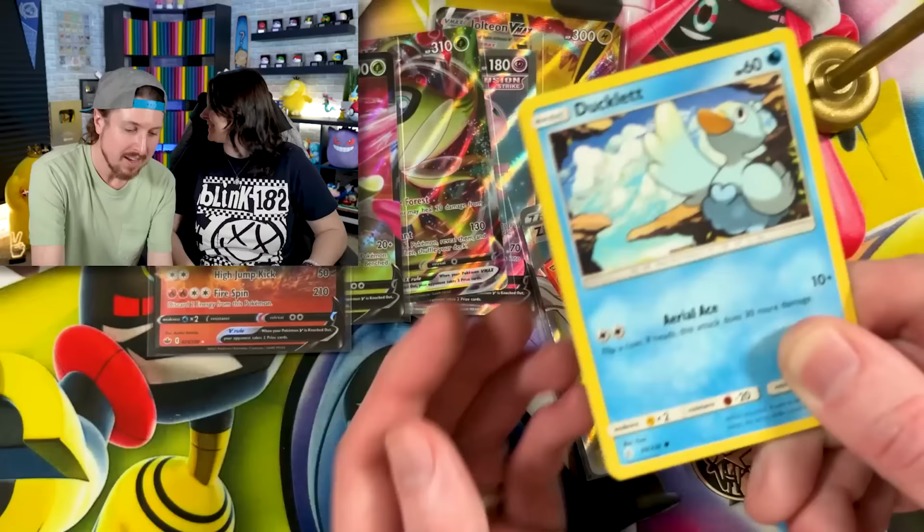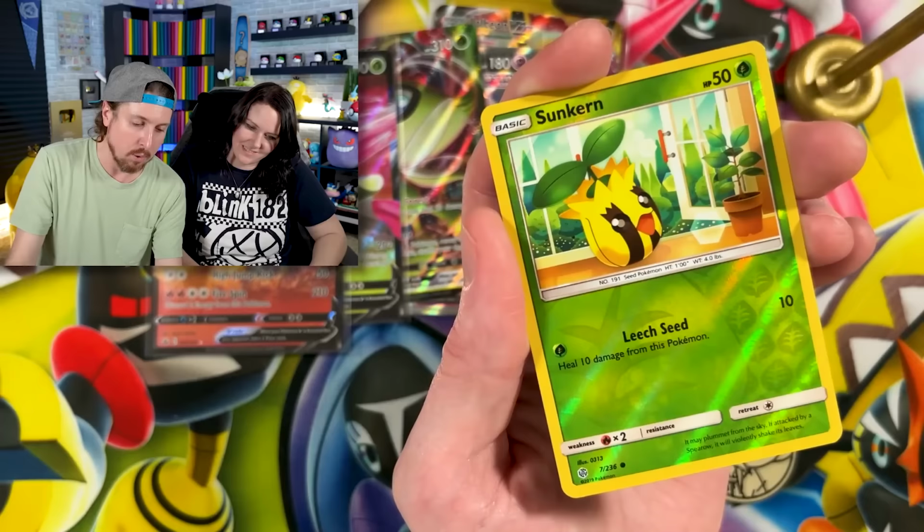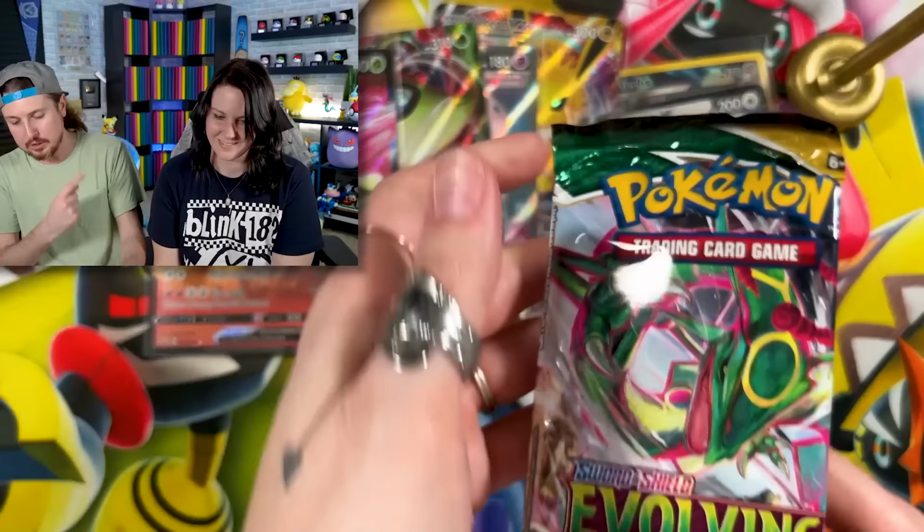All right, Ducklett. Here, you can have a Ducklett as well. We got Energy, put in the filing cabinet. Hackamo. Oh. Sunkern. Raichu. And a Raichu. Sunkern going into your turn.